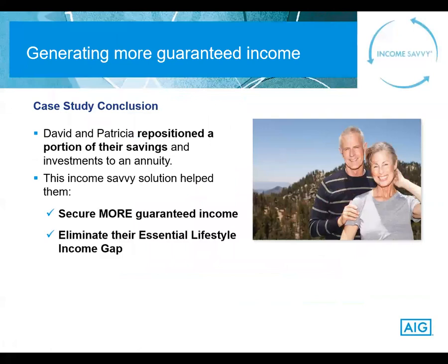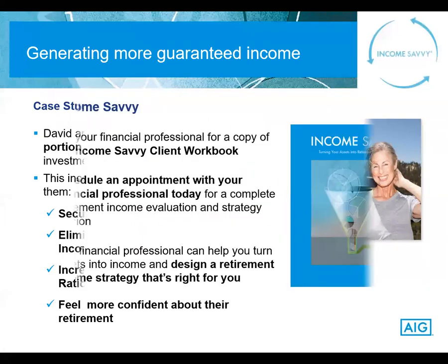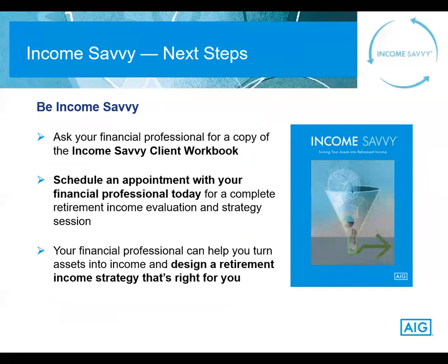Remember, we just solved for 4 issues with David and Patricia. We gave them more guaranteed income. We eliminated their essential lifestyle income gap. We increased their income reliability ratio, otherwise known as sleep at night factor. And now they feel more confident about retirement. All because we became income savvy and utilized the tools that AIG has to offer.